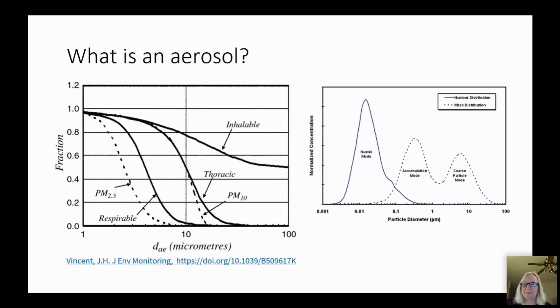So none of these commonly used size particle fractions are used by the medical community. According to WHO and CDC, infections are transmitted by particles larger than 5 microns, and these are called droplets. And infections transmitted by particles 5 microns or smaller are considered aerosols. And this definition goes way back to the 1930s.